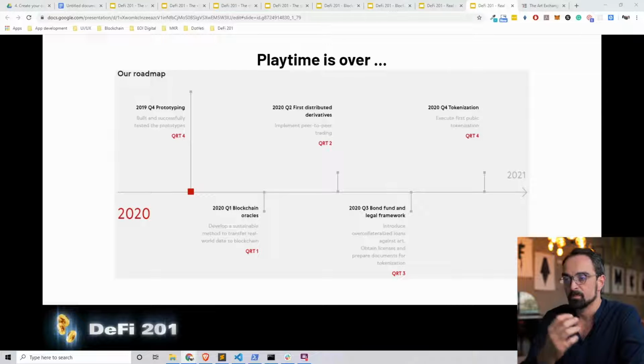All right, so playtime is over. Like we saw in 2017, we saw all these weird ICOs popping up in 2018 and even 2019, even 2020. We still see them.